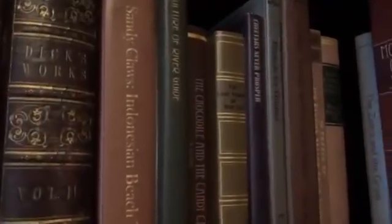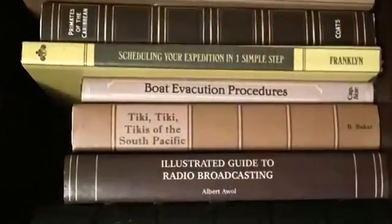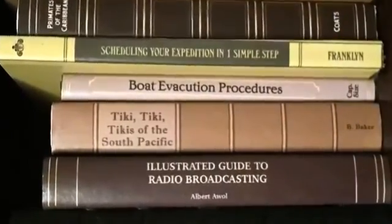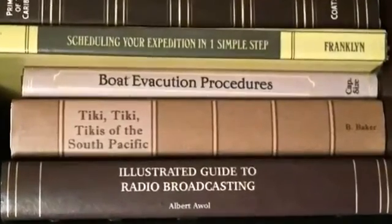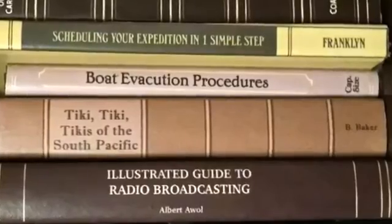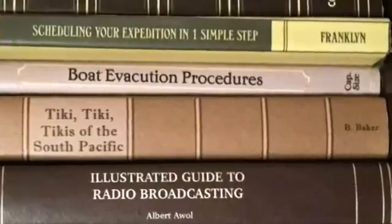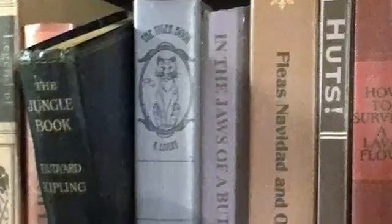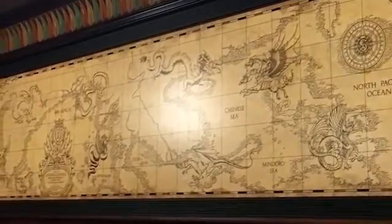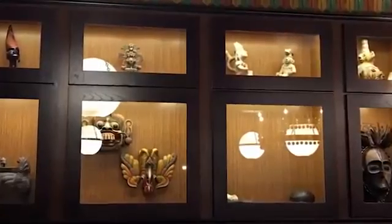Now, you've got to check out some of the titles on these bookshelves because they are hilarious. The Illustrated Guide to Radio Broadcasting was composed by the skipper behind the voice of the jungle you hear in the Jungle Cruise queue, Albert Awol, A-W-O-L. Also on the shelf is Boat Evacuation Procedures by Capsize. The Tiki Tiki Tikis of the South Pacific is a nod to Disney legend and score composer Buddy Baker. And the Jungle Book is the only book turned out at an angle, indicating this is the book you would pull to gain access to this secret room. So this room is so expertly themed and designed. If you're eating at Skipper Canteen, we definitely recommend requesting to eat in the SEA room.